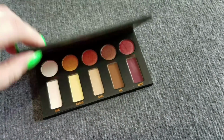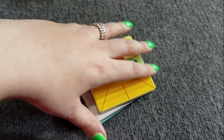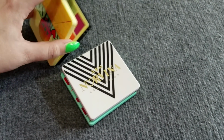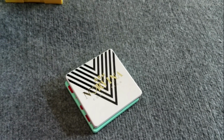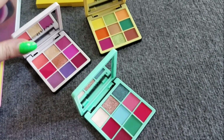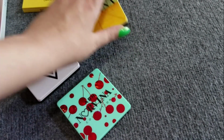Oh, my stars. This is so pitiful. It's gonna go. I've got the 3 mini Norvina palettes. Y'all know I really like these. I love this one here. Honestly, all 3 of these I really like and I do pull for, so these ones are gonna stay.